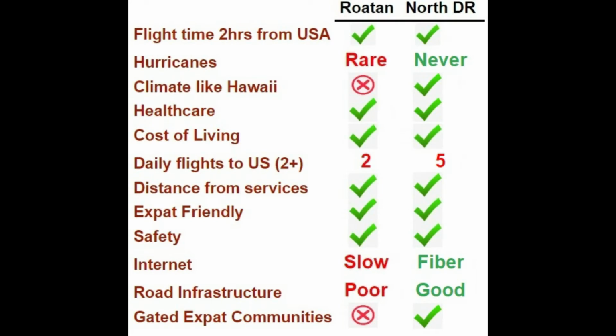What we see a difference here is hurricanes. Roatan, it's rare. They have had them. The North Coast has never had them. Climate like Hawaii, we are at 19.75 degrees north latitude, and Roatan is at 16 and some change. And so the climate is much like Hawaii here in the North Coast. Healthcare, while it is very good in both places, the North Coast of Dominican has larger hospitals and more services. So we put a circle around this one.